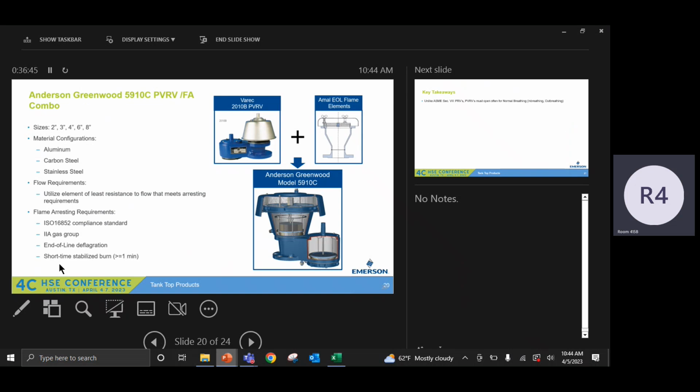This is another product that we have, which combines your high capacity full lift, so your 10% overpressure valve, with a flame arrestor, right? So say, for instance, there are fumes coming out of your tank and a lightning event occurs for whatever reason. It catches fire. This will essentially ensure that that fire doesn't travel all the way back into your tank.